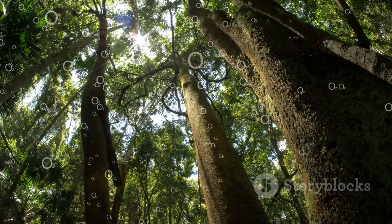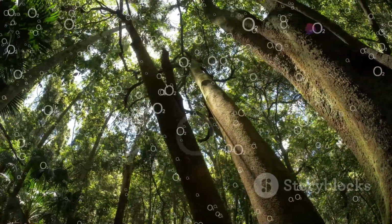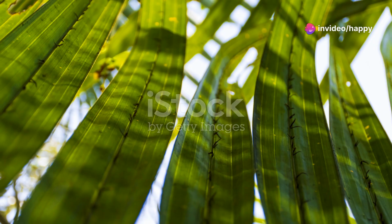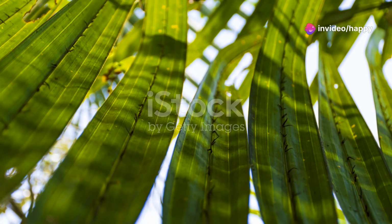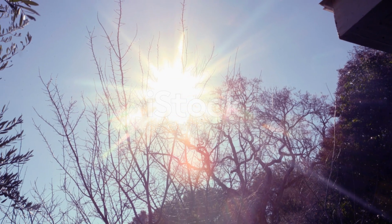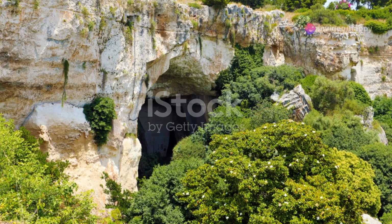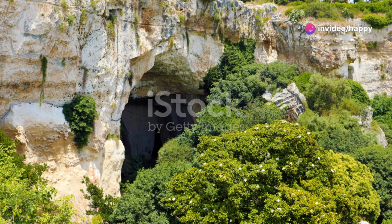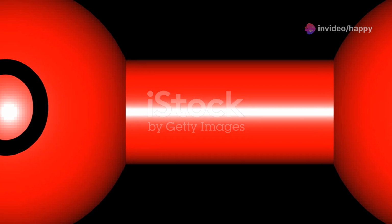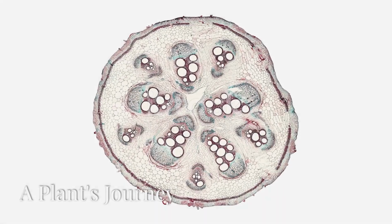Next, the plant takes in carbon dioxide from the air through tiny pores in its leaves called stomata. At the same time, it draws up water from its roots. These are the ingredients for our recipe. Using the energy from the sunlight, the plant breaks apart the water molecules into hydrogen and oxygen. It then combines the hydrogen with the carbon dioxide to create glucose, a type of sugar. The oxygen that was left over from splitting the water molecules, that's released back into the air for us and other animals to breathe.